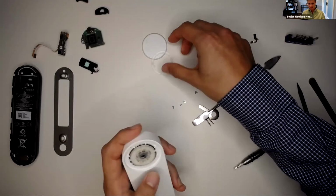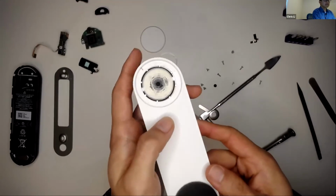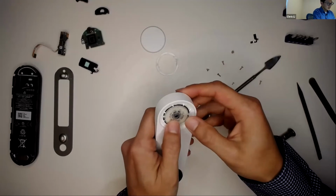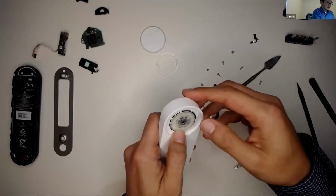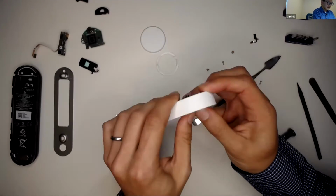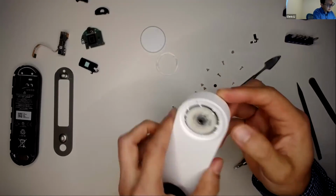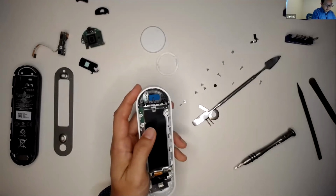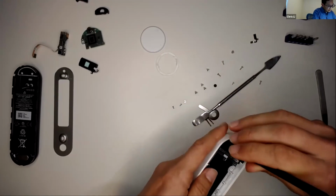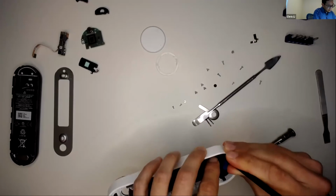Excellent. Looks like this is a little light guide. There's some LEDs that you might be able to see in here. So I think the Ring lights up when you're operating it, or when you press the button, or just as an LED indicator. Okay, I think that's all I need to get out here. And then this side is actually a little, it's like a snap in here.